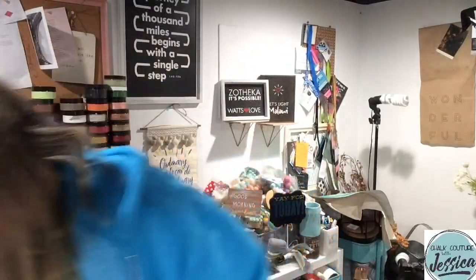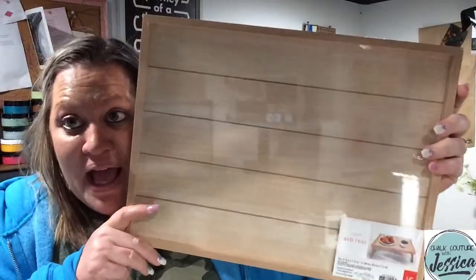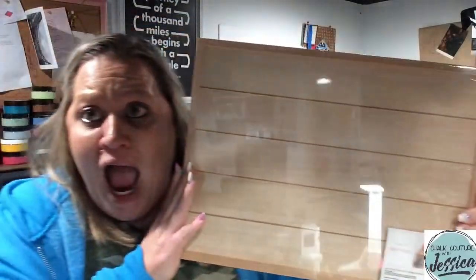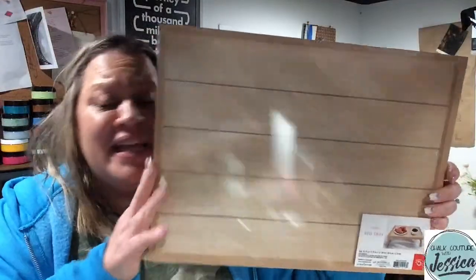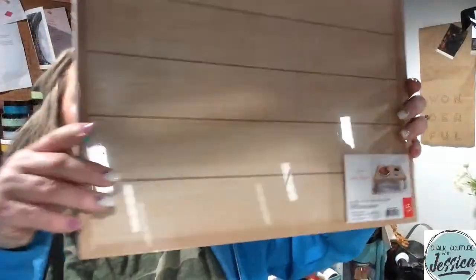All right, you want to see two sneaks from the Bullseye? Okay, ready? From my second favorite store and my favorite location there. I already have the transfer pulled out. You probably see it in the background for this one. It's a breakfast table thing, a bed tray. I love it. Look at this. It was $5. You can't go wrong with that. See how it has the legs?